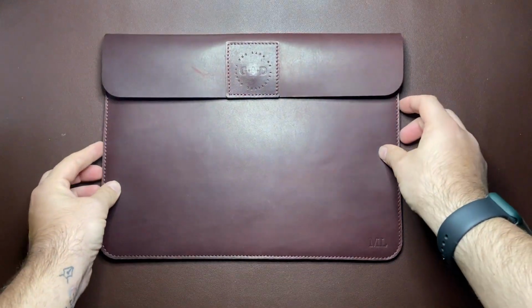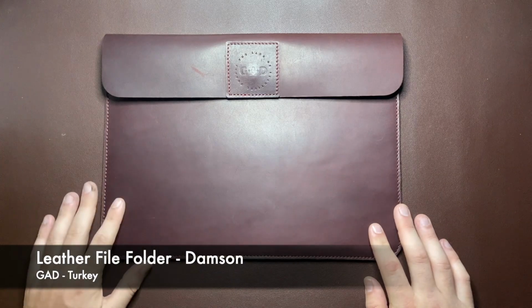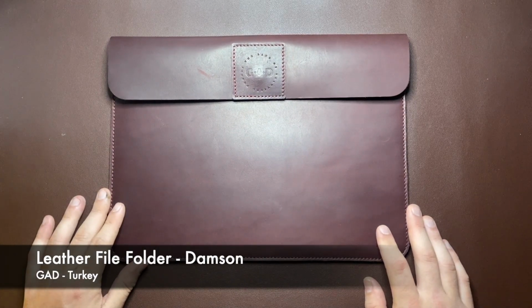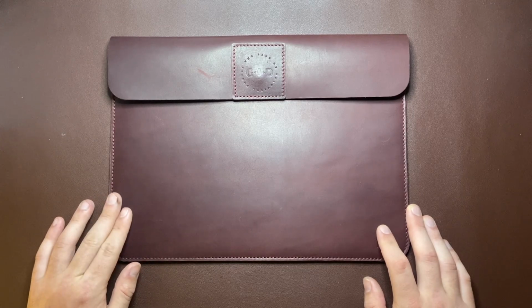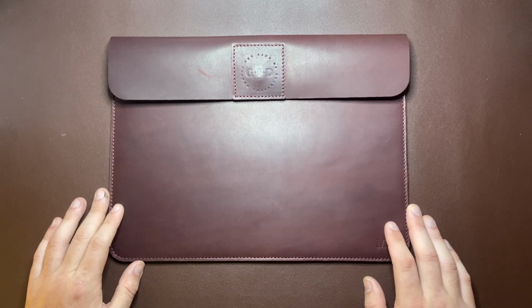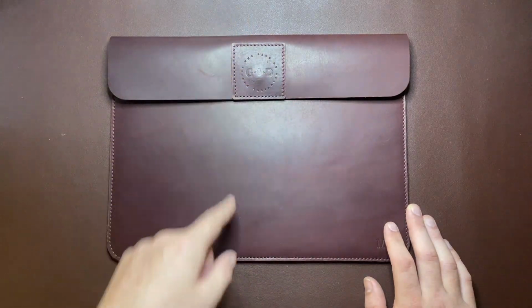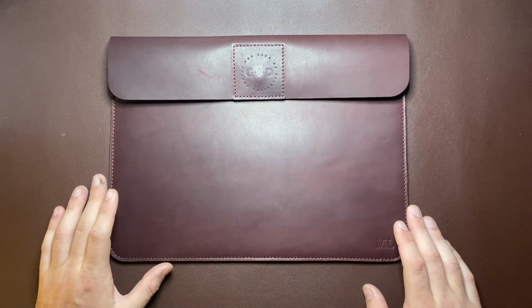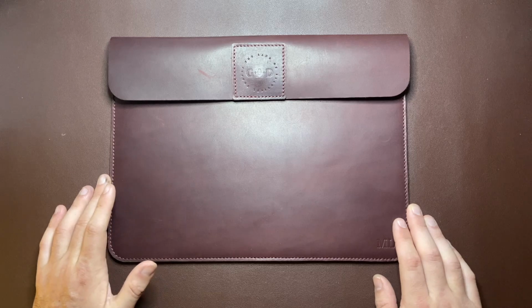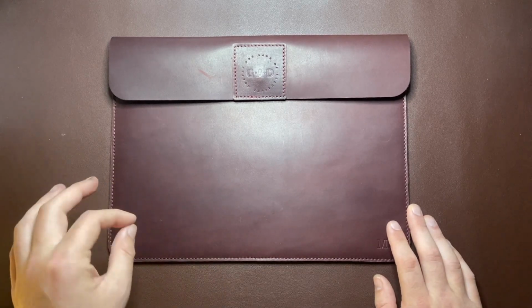Next, we'll look at the leather file folder. This is the damson color of the leather. And this retails full price for $99, but it's marked at $69 as I'm filming this. It's A4 size, so it's 33 by 25 centimeters or 13 inches by 9.8. Now, this will not fit a 13-inch laptop or even a 12.9-inch iPad. I tried both of mine in there, but GAD do make a laptop sleeve as well.